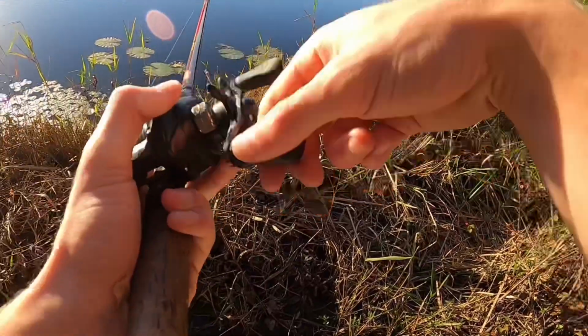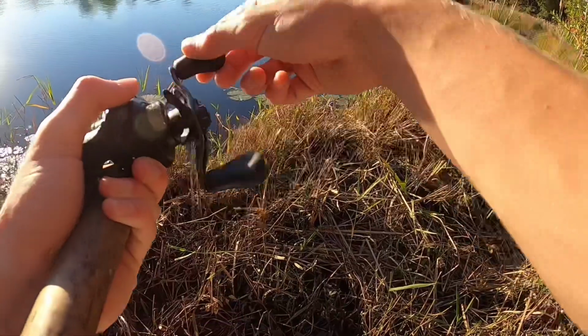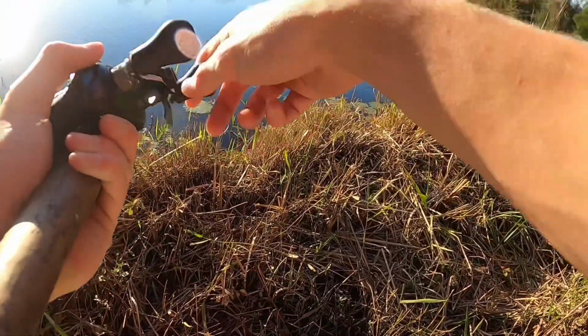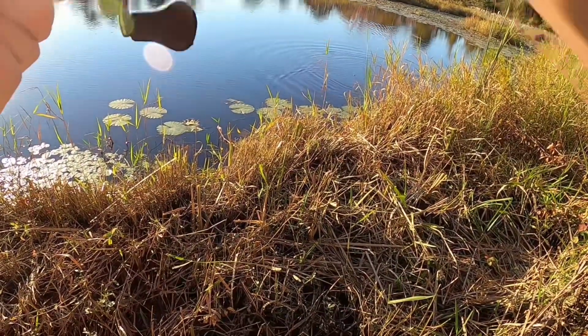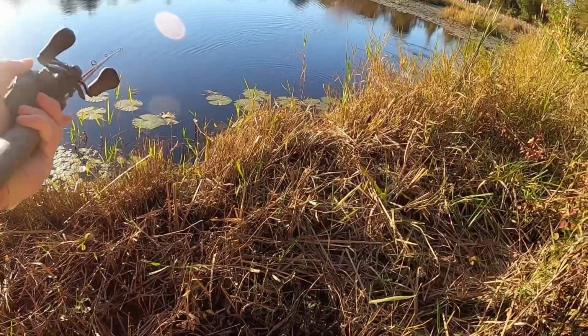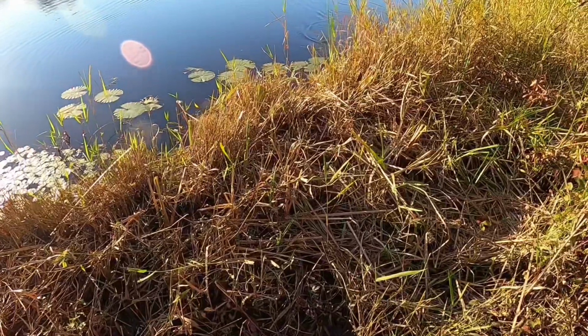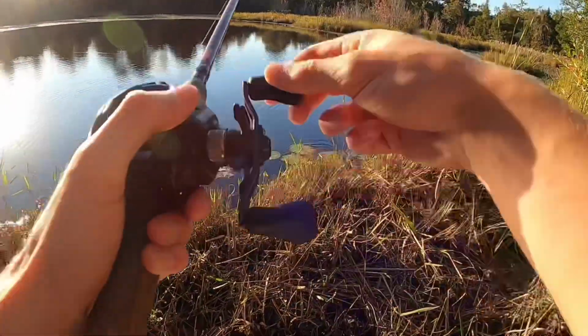And he didn't bite it, he just had like a wake on it. It could have been a carp that was sitting right there and just spooked for all I know. Oh, there it was again. What was that? Oh, I see it. I see it. It's a gar. I don't want it to see me. It's a gar.